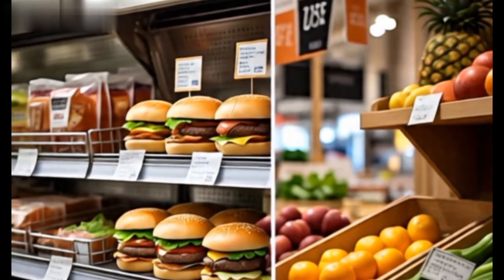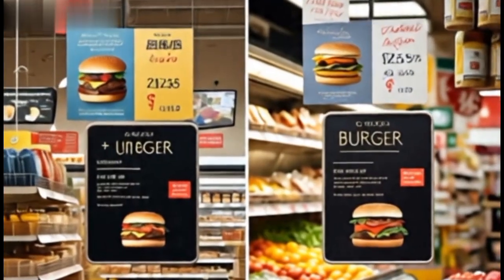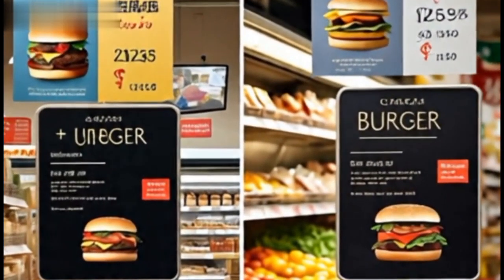But here's the real magic. The Big Mac Index doesn't just tell you about currency. It shows you how much your money is actually worth in different parts of the world. It's a snapshot of purchasing power.